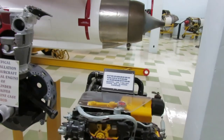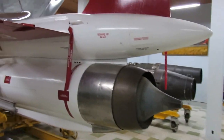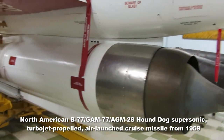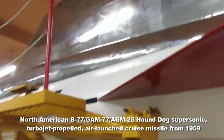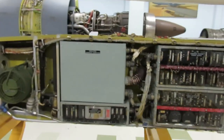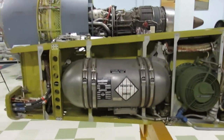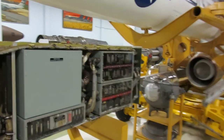These are some carburetors and other cutaways. And this guy here looks like one of the early cruise missile types, complete with the pylon to which it would normally be attached for launching. And apparently this is a sort of a cutaway showing some of the electronic equipment that was used in it.